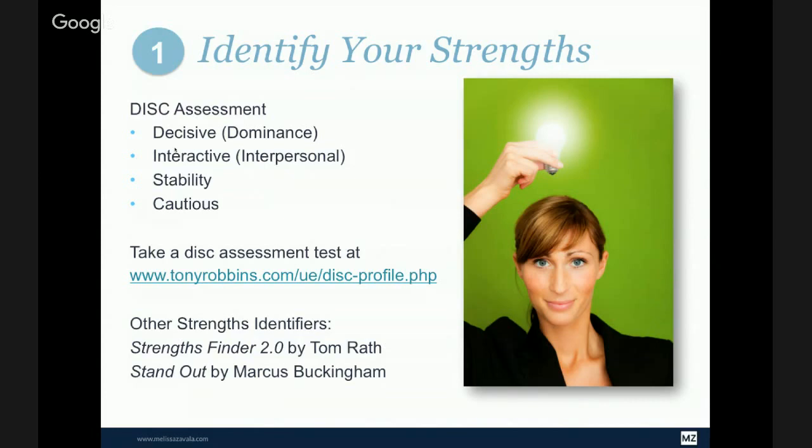If you happen to be someone that I've worked with before, you've probably done this before. You can go to this website, tonyrobbins.com/ue/discprofile.php. You should see it on my screen. Okay, that's on the Tony Robbins site, or you can just Google Tony Robbins DISC Assessment. And you can take this behavioral strengths profile or analysis of yourself.